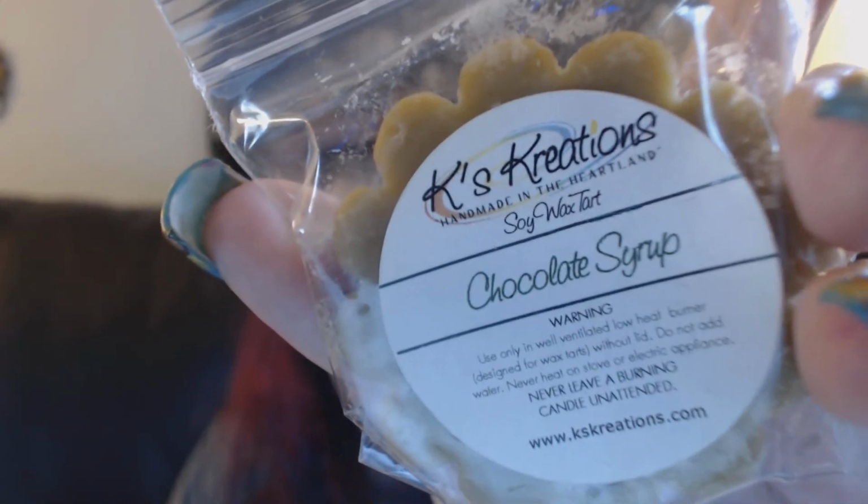Okay, so she goes in alphabetical order. Anyway, so the first one that I got from Tara was in a scallop in chocolate syrup. And I love anything chocolate. And I did smell this before. Oh, this is really good. Because I had smelled this in the Ketchum sale items that I got.